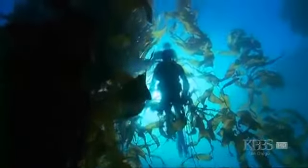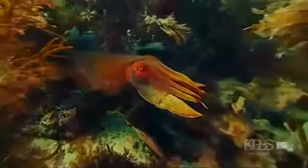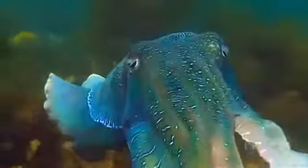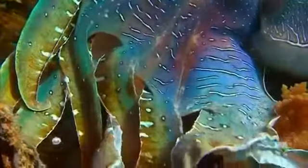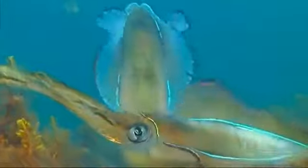Cuttlefish have been performing their own brand of magic for millions of years in oceans around the world, though not in the Americas. Technically, cuttlefish aren't fish at all, but mollusks, soft-bodied animals without a spine, a group that includes snails and clams. But these animals have no outer shell. They're a kind of cephalopod, along with their more famous cousins, octopus and squid.